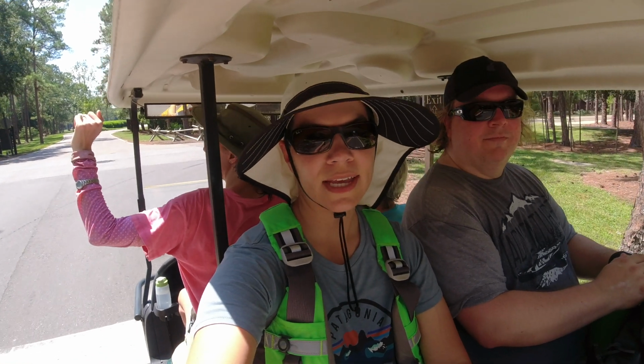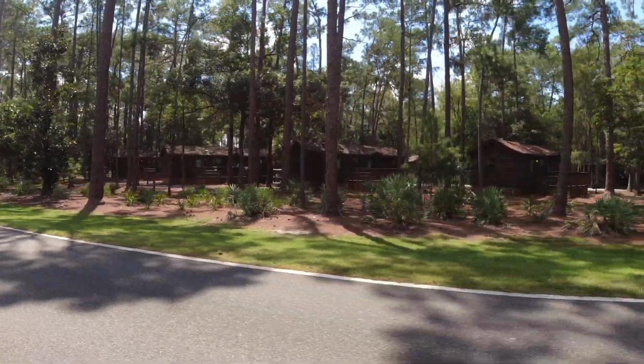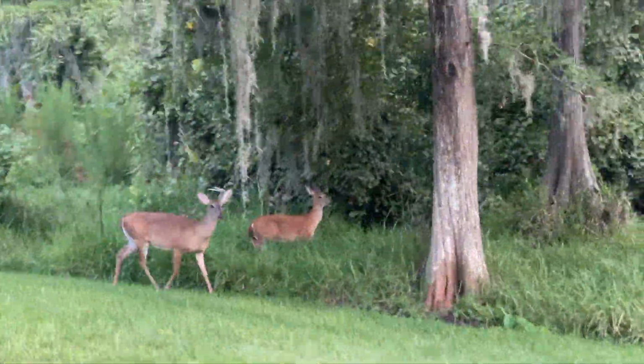And the coolest thing about kayaking here at Fort Wilderness is we're actually staying at Fort Wilderness, and we're currently in a golf cart, going back to our cabin. So this is the way to do it. A nice breeze, perfect.